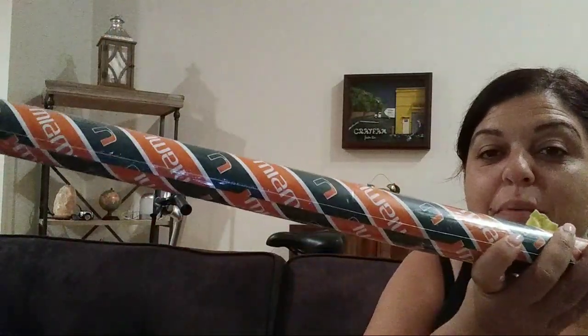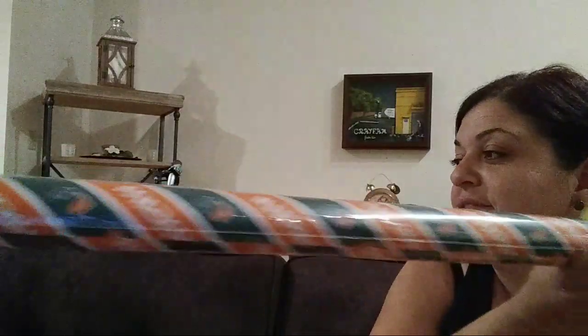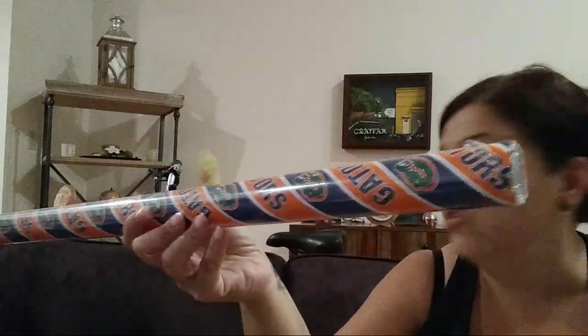Let me show them the wrapping paper. We got this wrapping paper. So here's the University of Miami wrapping paper that I was telling you about. We have a bunch of these. We have University of Miami, Miami Dolphins, and Florida Gators wrapping paper. And that's it. So if you have any kids in those colleges or you're a fan of any of these teams, the wrapping paper is really cute, you guys. Those are the three different types. Here's the Gators, and then there's the Dolphins.